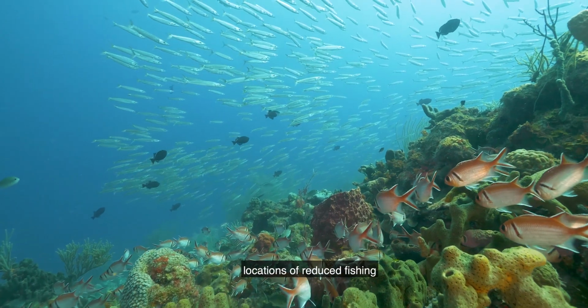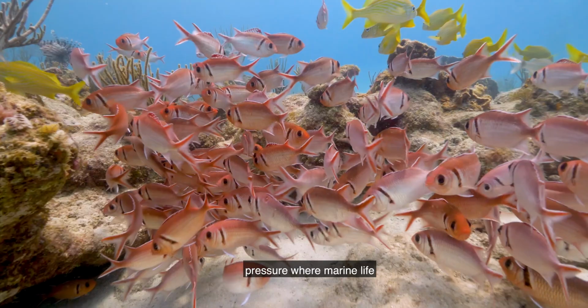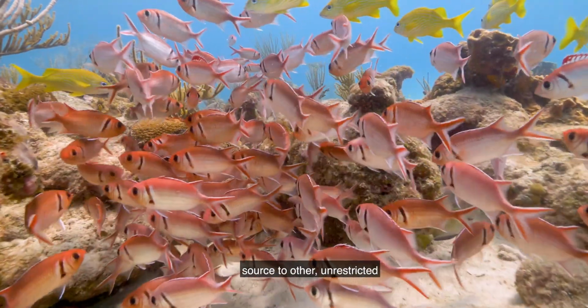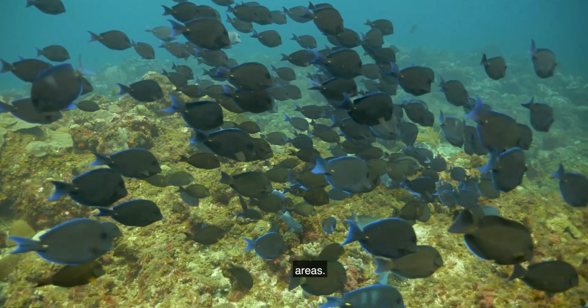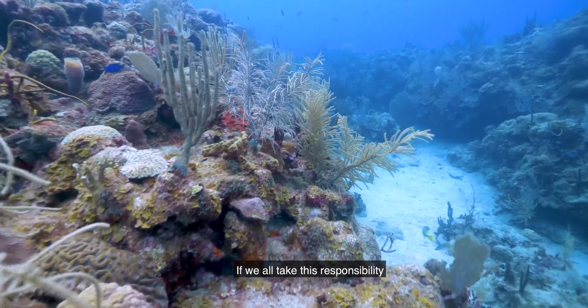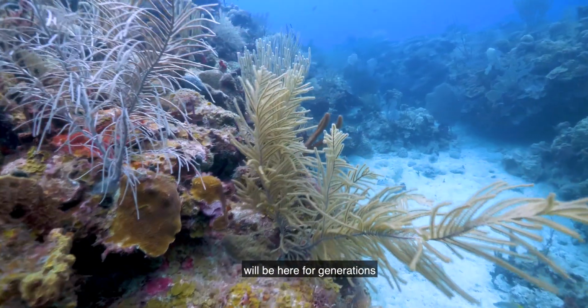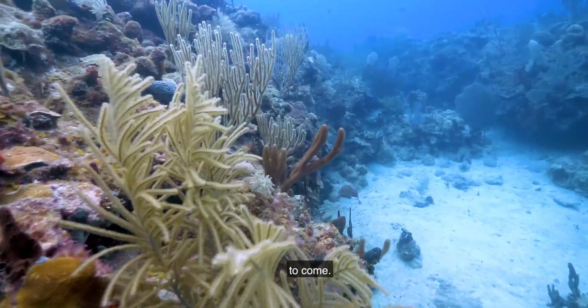Protected areas provide locations of reduced fishing pressure where marine life can thrive and act as a source to other unrestricted areas. If we all take this responsibility seriously, those resources will be here for generations to come.